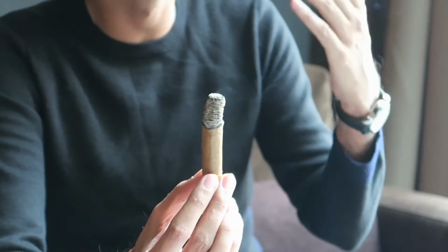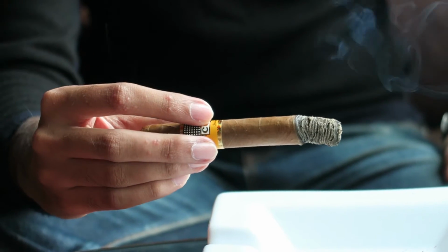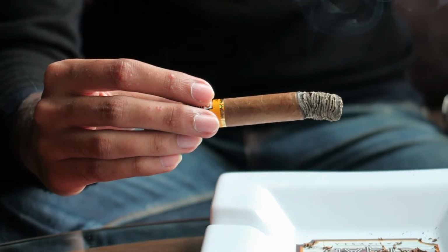Welcome back, cigar aficionados. We are well into the first third itself, and as you can see, the ash is beautiful. It's just holding its shape. I love it. You can tell the mark of a good cigar, a cigar that's been rolled perfectly, just by the way the ash looks. It sort of folds like a book. It's amazing. Different chapters giving different flavors all together.